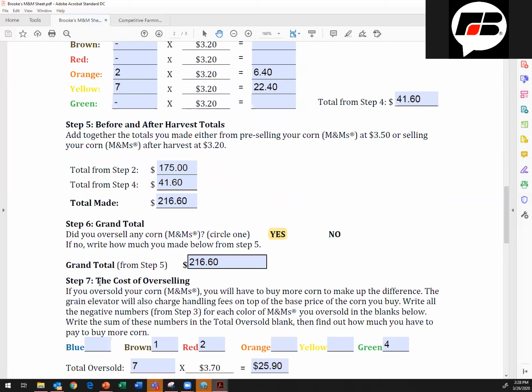For step 7, this is the cost of overselling. I oversold 3 colors of my M&Ms, brown, red, and green. So now I have to buy those back at a higher price from the grain elevator. So if you oversold your corn, you will have to buy more corn to make up the difference. The grain elevator will also charge a handling fee on top of the base price of the corn you buy. Write all of your negative numbers from step 3 for each color of M&Ms you oversold in the blanks below. Write the sum of these numbers in the total oversold blank, then find out how much you have to pay to buy more corn.